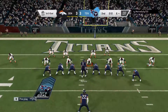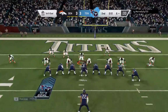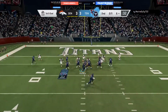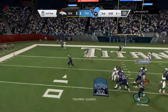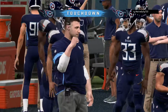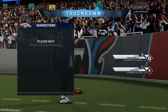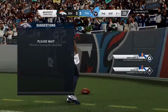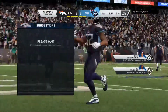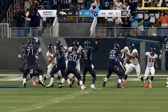Not sure this D knows what hit him, but now they got to get ready. It's first and goal. Now Mariota. This will be caught at about the 5. And into the end zone for a Tennessee touchdown. Delaney Walker in the final seconds of the first half. And the Titans have taken the lead.